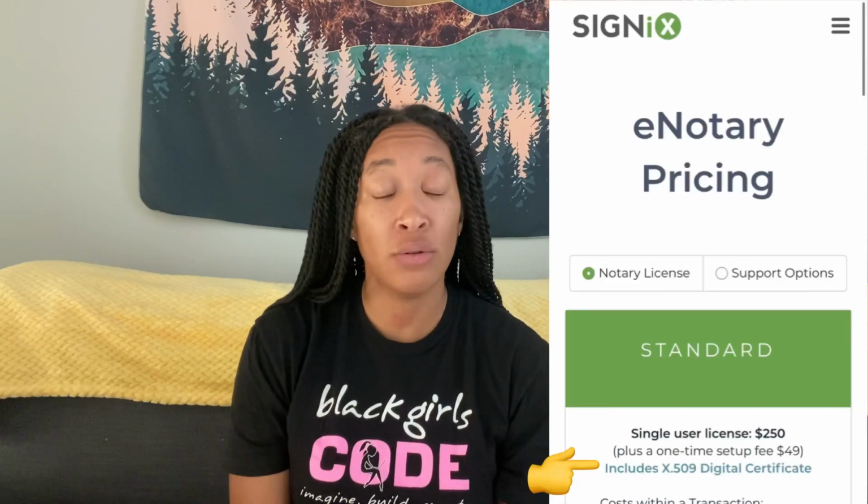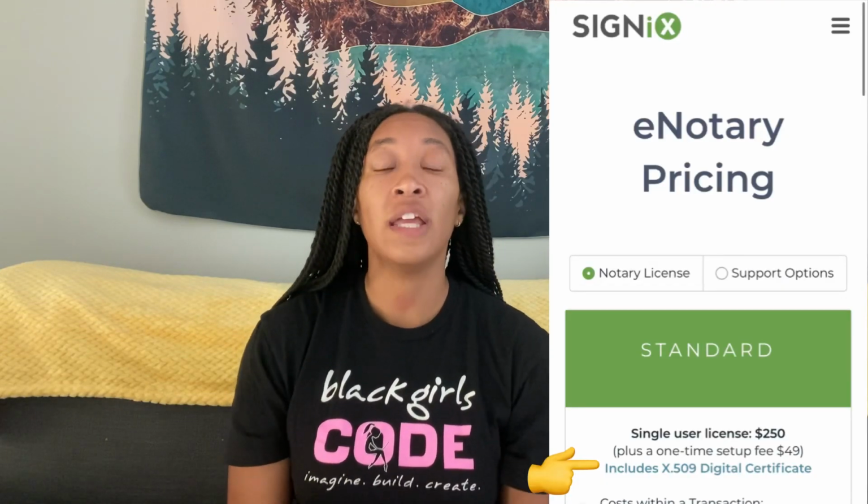Now, let's say your platform makes you buy the digital certificate through them. For example, I want to say Vodovoz and Sinex make you get the digital certificate through them. If you buy it directly from a platform, you cannot use that digital certificate on any other platform. It lives within that platform itself. But if you get the digital certificate from Identrust, you can use it on any platform that doesn't make you get it directly from them. So the good thing about getting your own is that you can use it for multiple platforms.